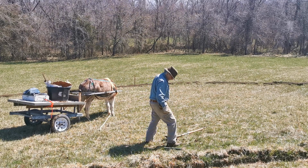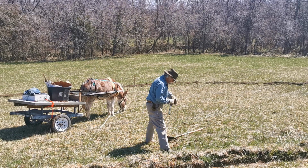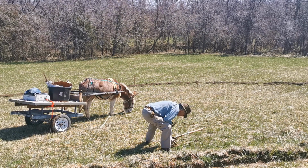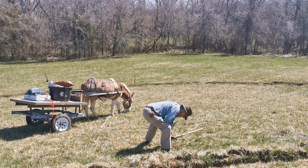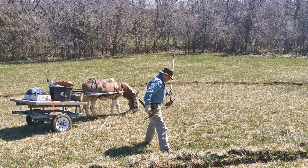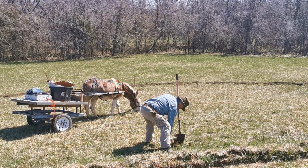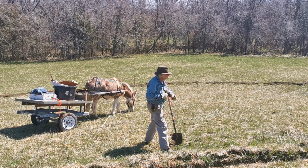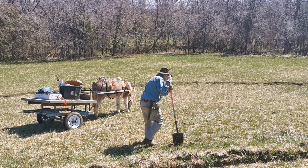That's because in about 1835, the white settlers got here and broke this ground with their plows. And who knows how long they kept plowing it before finally they gave up and turned it into cattle pasture. But most of the topsoil's gone. These processes that we're doing here will slowly restore the topsoil. Just slowly.